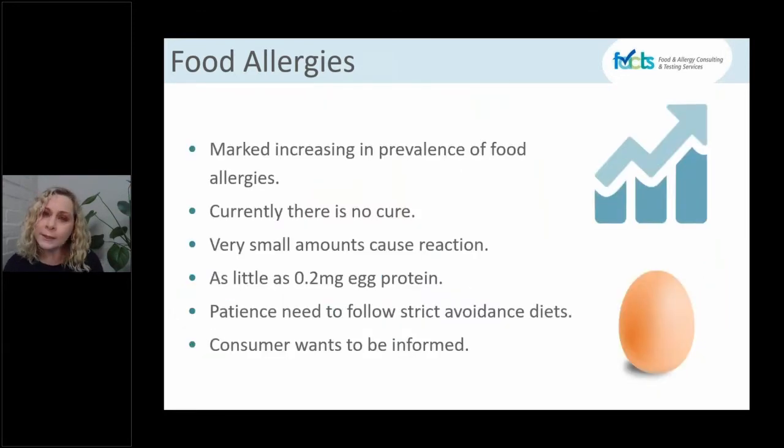There has been a marked increase in the amount of people that are diagnosed with food allergies in the past few decades. And to date, there is no cure for food allergies. It's also known that very small amounts of the offending food can actually cause an allergic reaction. As little as, for example, 0.2 milligram egg protein is known to maybe result in a food allergic reaction. So patients, to protect themselves, need to strictly avoid the product or the food that they are allergic to.